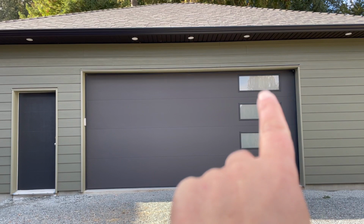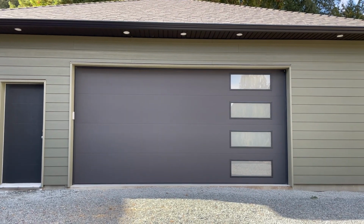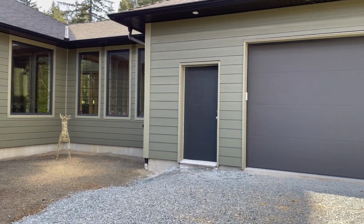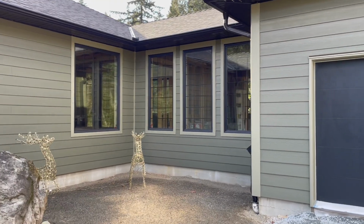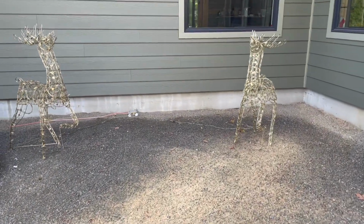Also, it might be kind of cool to have a Christmas tree inside the garage so that it lights up during the evening. I'm sure Mom will think of something. Then there's a beautiful black door. Mom has these gorgeous conservatory type grid windows. And here's the surprise. Mom and Dad have put up the first of many decorations to come.